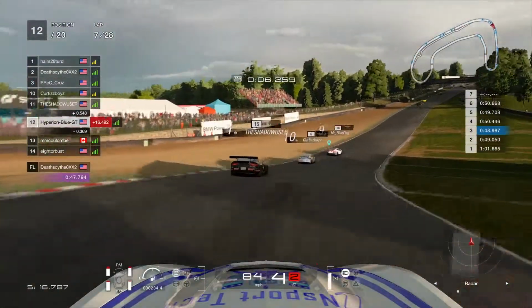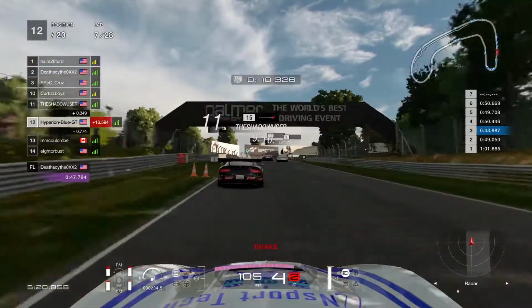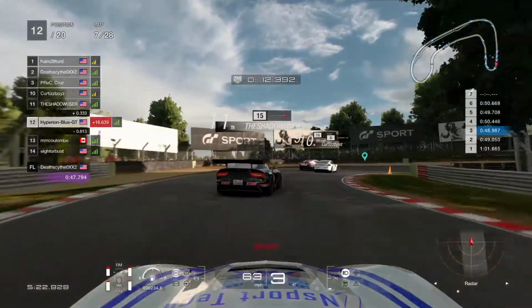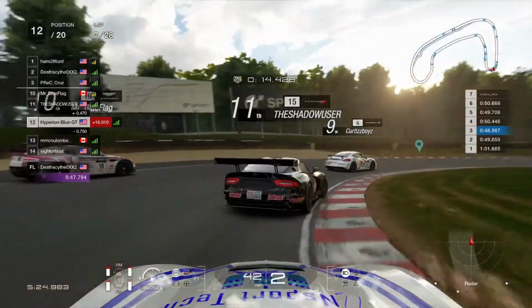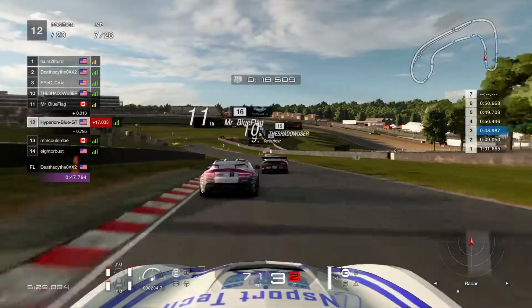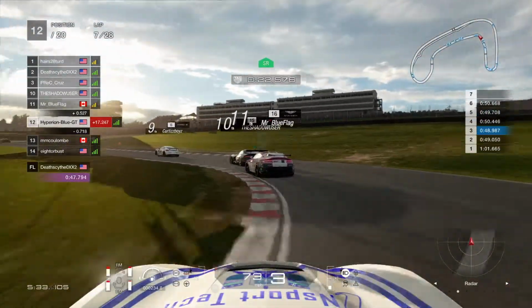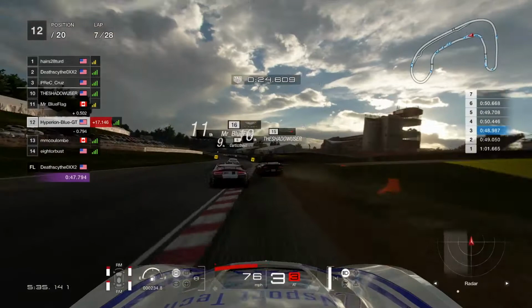Now, it looks like everybody is doing okay, because 20 drivers are still standing to race on the short course. And then it looks like Mr. Blue Flag just almost got hit, and Curtis Boyce is doing okay. Due to the lag switch effect, it might get a little bit loose in this one.